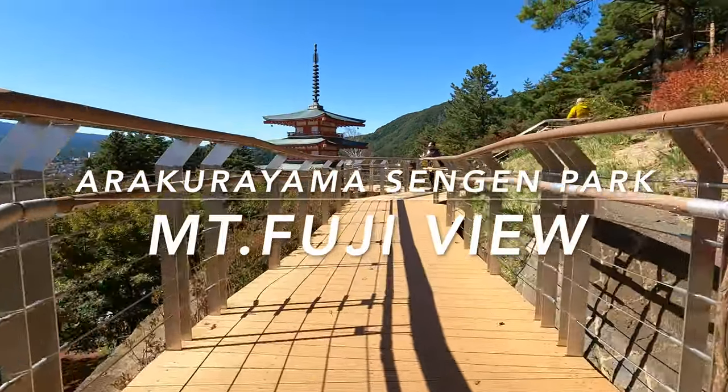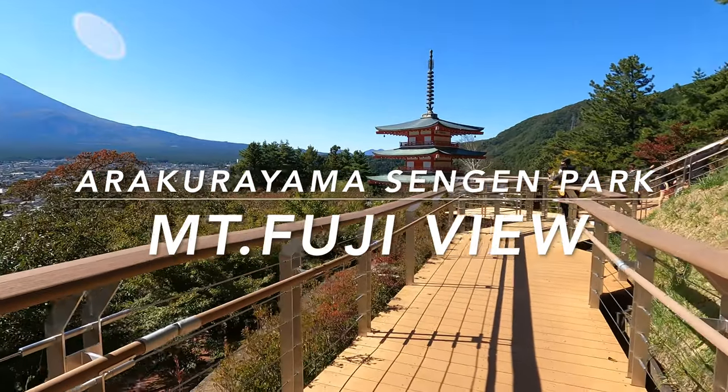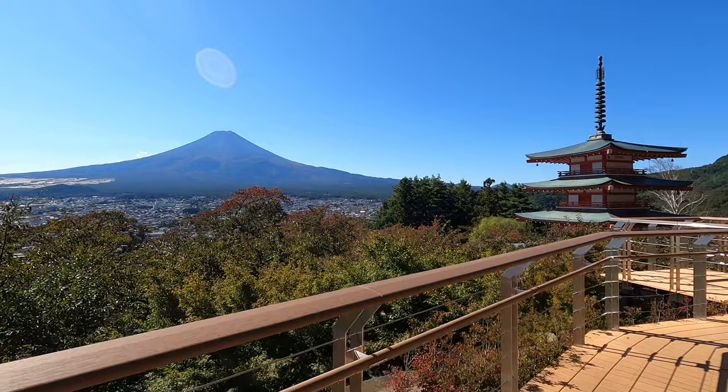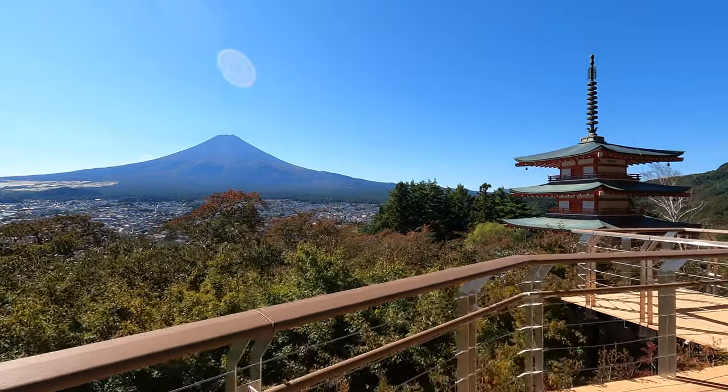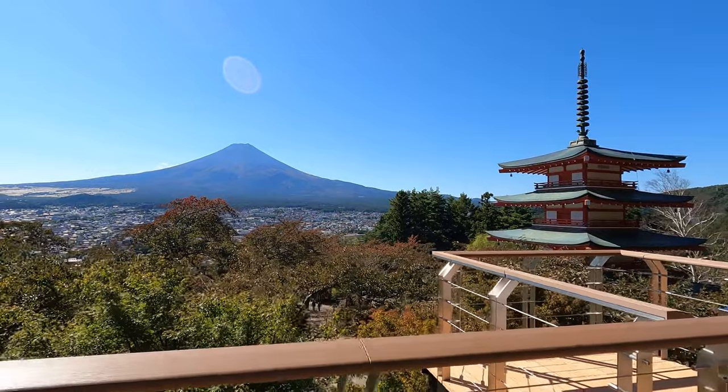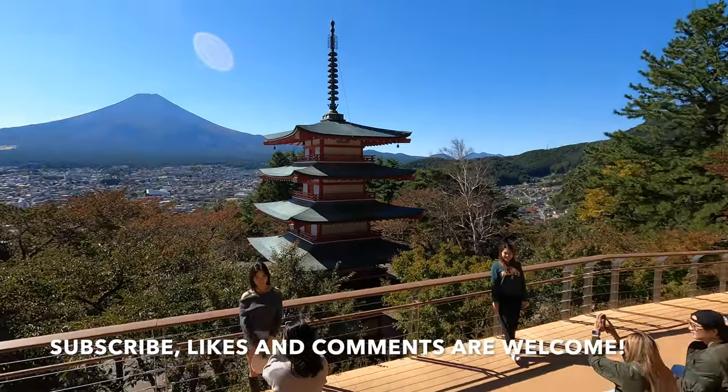I'm Muddy, your tour guide. Can you guess where I am? Look at this picturesque view! Mount Fuji and a five-story pagoda. I love this view. This place is called Arakura-yama Sengen Park.